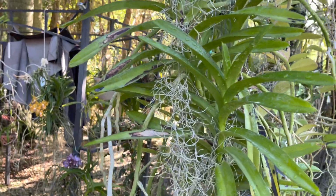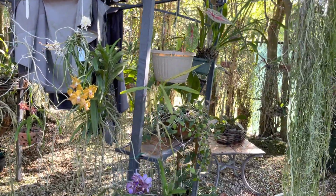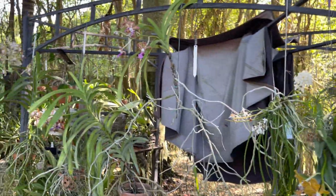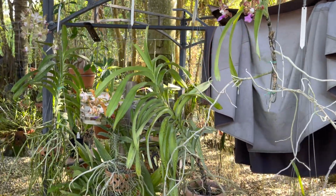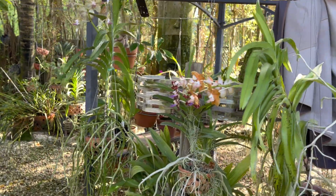They don't have to rush in and trample over people to get their orchids, because sometimes it can get a little bit like going to HomeGoods and finding that last basket. People get a little bit crazy.